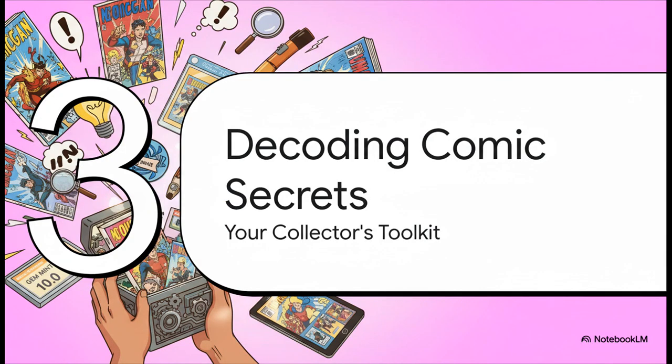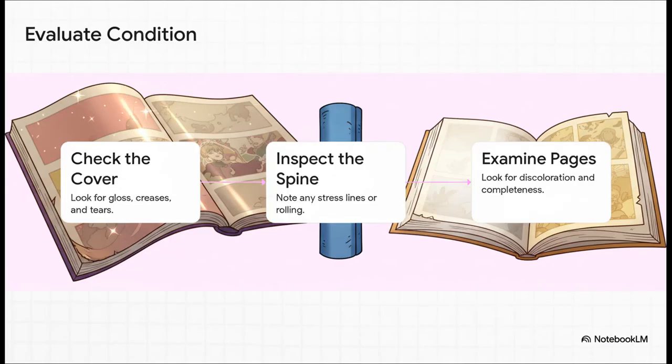All right, it's time to open up the Collector's Toolkit. This is where we get into the nitty-gritty. We're going to arm you with the must-have skills for checking out any comic book, so you can make smart, confident purchases every single time. Listen, in the world of collecting, condition is everything. It has a huge impact on value.